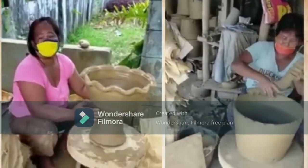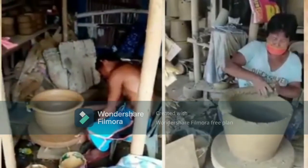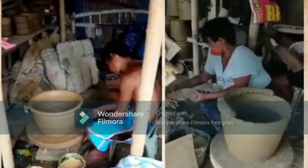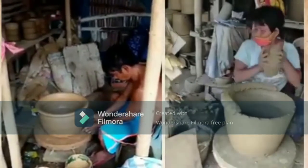If you buy directly from the village, you can get a much cheaper price than what is sold in the market. Some people who purchase several products from one store can have a big discount and can also get freebies like this. The prices of their products vary depending on their sizes and design.